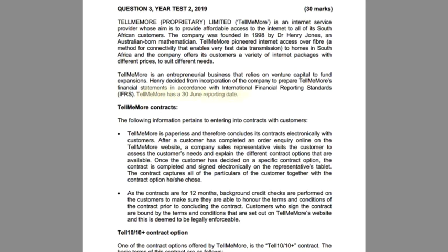They give you information about the TellMeMore contracts. They say that TellMeMore is paperless and therefore concludes its contracts electronically with customers. After a customer has completed an order inquiry online on the TellMeMore website, a company sales representative visits the customer to assess the customer's needs and to explain all the different contract options that are available. Once the customer has decided on a specific contract option, the contract is completed and signed electronically on the representative's tablet.